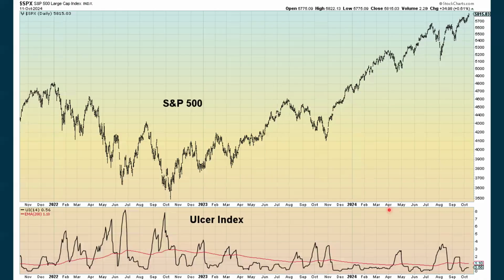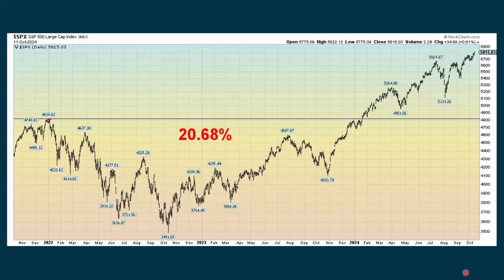We keep an eye on the Ulcer Index, which is another sentiment gauge to tell us, is there a lot of fear in the market? Because when this goes up, the ulcer, people start to worry about things. Right now, we're underneath the moving average. It's not really giving us a high reading like what we're seeing with the VIX itself.